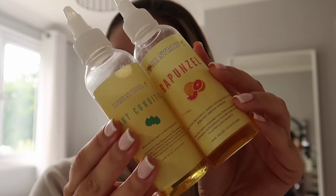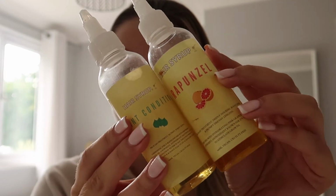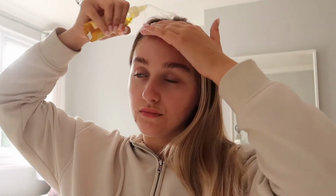So I use my hair syrups. My favourite ones are the Rapunzel and Mint Condition. I usually put these in before I wash my hair. I find it really helps with hair growth and just making my hair super shiny.